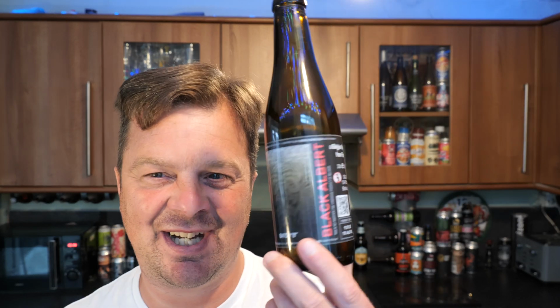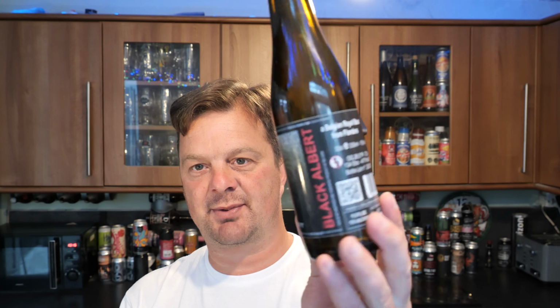I reckon you could chuck that in your dark cupboard that gets no light and stays at a consistent temperature. I reckon you could put that away for 25 years and it would still be okay. Black Albert from the Struise Brouwers then, let's rate it. It's amazing. It's just brilliant. 10 out of 10. 10 out of 10 from Real Ale Craft Beer.